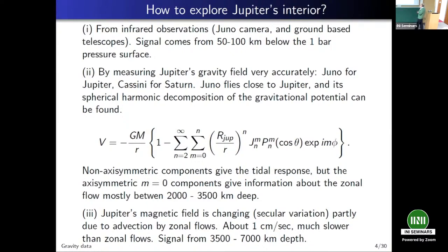So when we're looking at the interior of Jupiter, there are three main ways of getting information out. One of them is to look at infrared observations. There's a Juno infrared camera. Juno is the mission which is going around Jupiter. It got to Jupiter in 2016, and so it's done nearly 8 years now. And it's produced a huge amount of data, and nearly all of that data is what I'm going to be talking about here. This infrared signal comes from below the surface layers, so it tells you a bit about what's happening deep down, but it only goes to about 50 to 100 kilometers below the 1 bar surface. And we don't really know exactly where it's coming from, to be honest. But it nevertheless is definitely telling us about stuff in the deeper interior than you see at the surface.